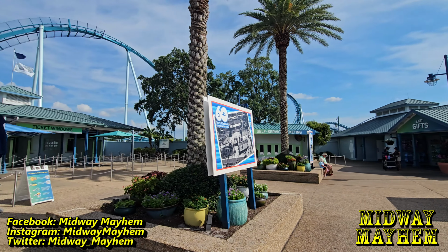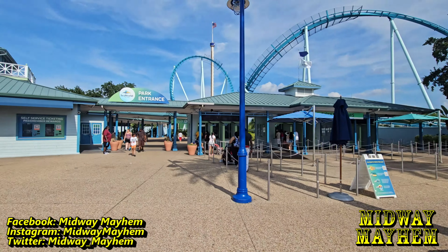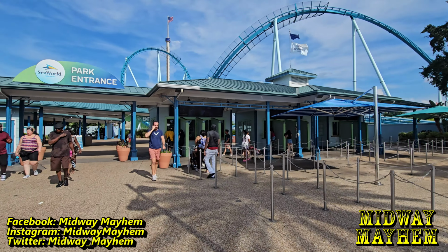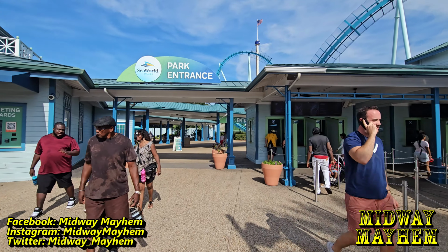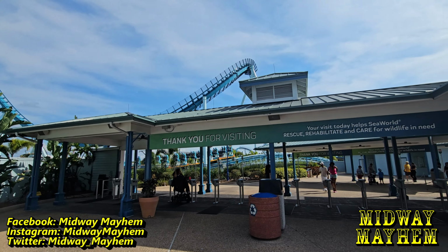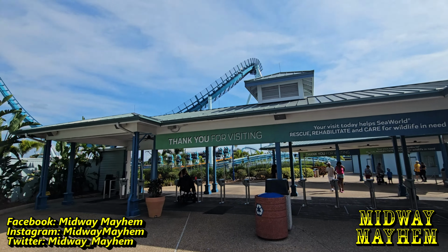Self-service ticketing kiosk over there. I'm not even going to bother with them. I'm not even going to try. Ticket windows, not busy. And parking was a breeze, and there's nobody at the front entrance. We'll be right in. Yep, like usual, no way to get through, and we are on our way.